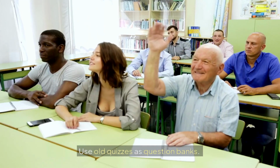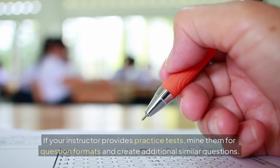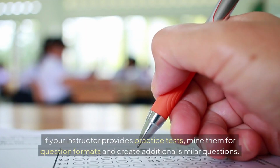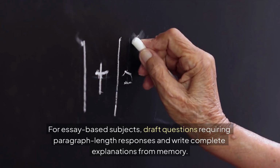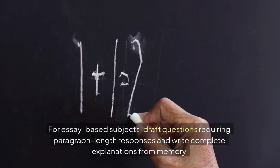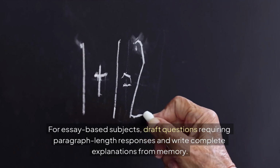Use old quizzes as question banks. If your instructor provides practice tests, mine them for question formats and create additional similar questions. For essay-based subjects, draft questions requiring paragraph-length responses and write complete explanations from memory.